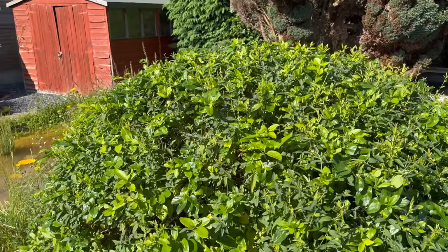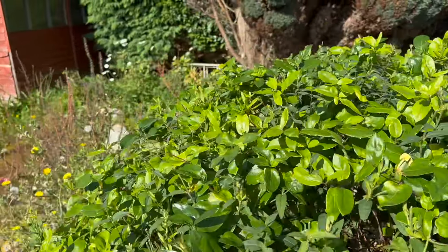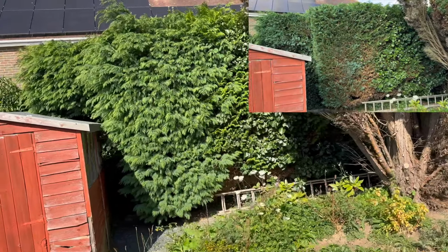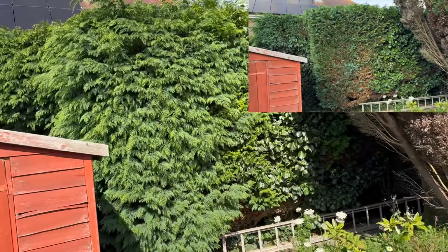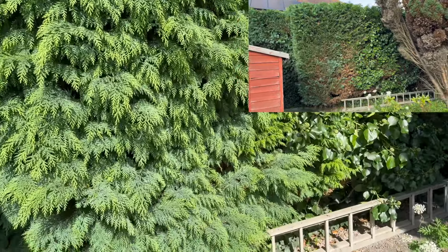And also other jobs that I'll do on my maintenance visit would be to keep this bush trimmed, and this conifer here I'll be giving a trim in a minute. That's got a little bit wayward the last few months, so I'll give the side and top a trim.